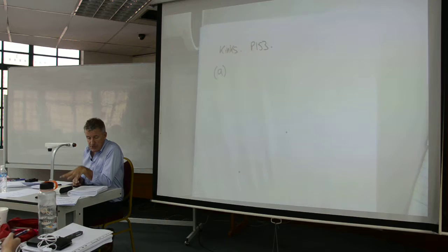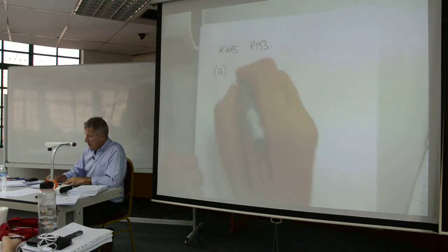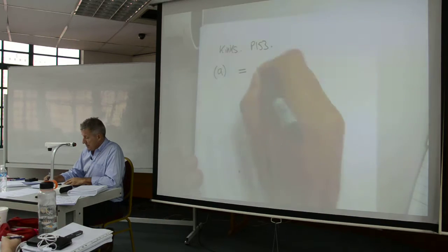Explain with calculations how the financial asset will be accounted for if Kinks has a business model to hold the bonds until redemption date. Well, I think we know the answer, and the answer is amortized cost. Okay?